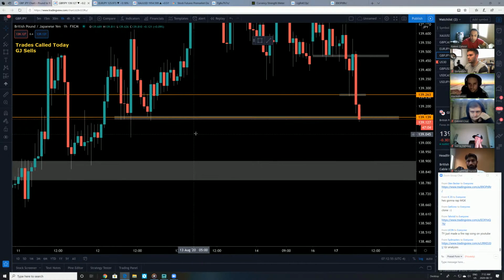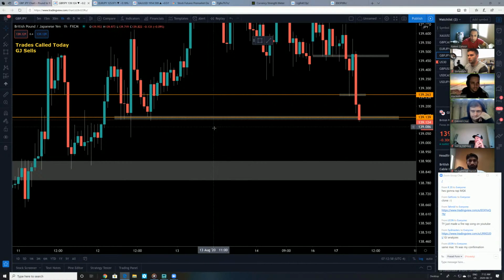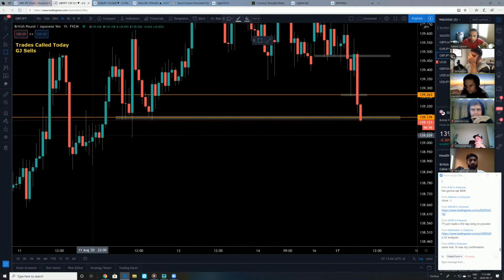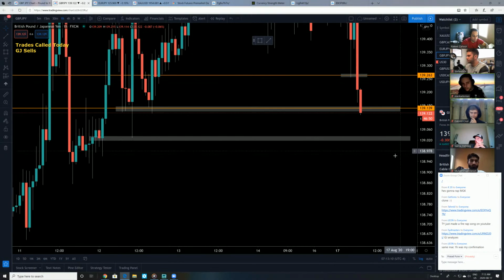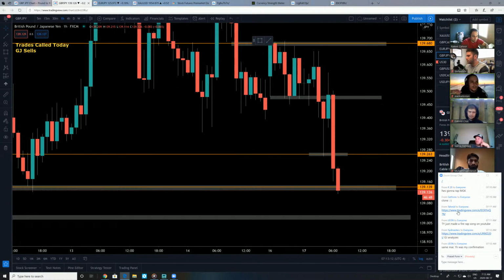I'm trying to see where we can come down to if we break below 139, 140. I think coming down to 139 even would be pretty good. Let me just mark this area down here. 139 even right here. What, 11 pips? Yeah, like 10, 11 pips. 10, 11 more pips down there.